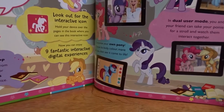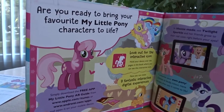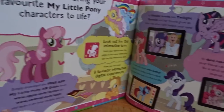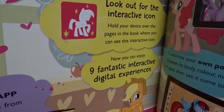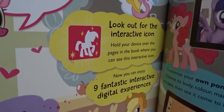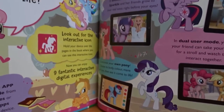Can you get the camera for me, please? Are you ready to bring your favorite My Little Pony characters to life? So, as you can see here, there's an icon. And when you see that icon in the book, that means you can bring a pony to life. And in total there are 9 of these images in the book. Yes. And you can also create your own pony in the meantime. In 3D, so that's pretty cool.